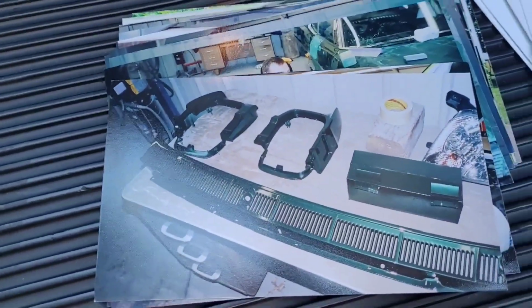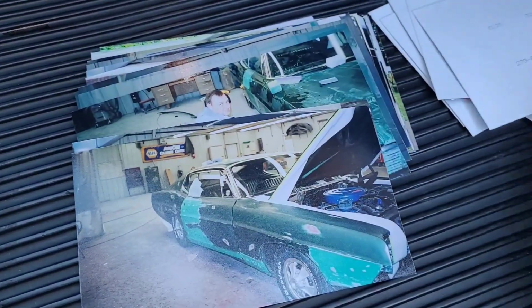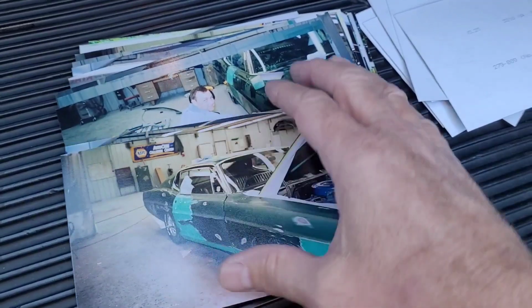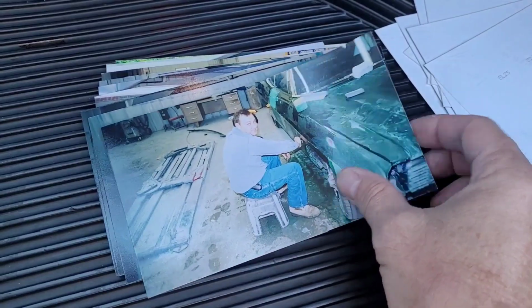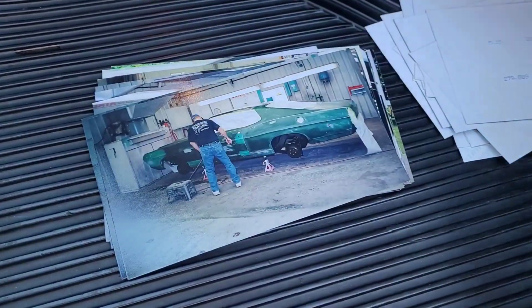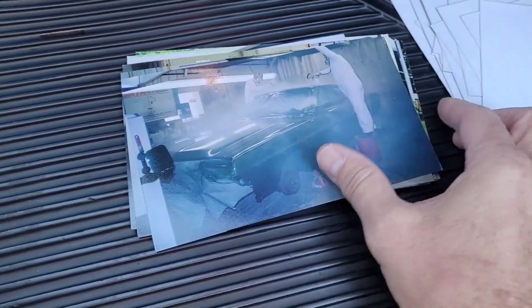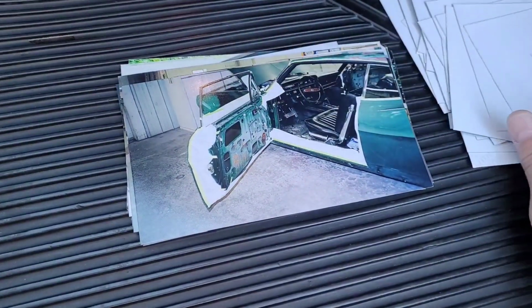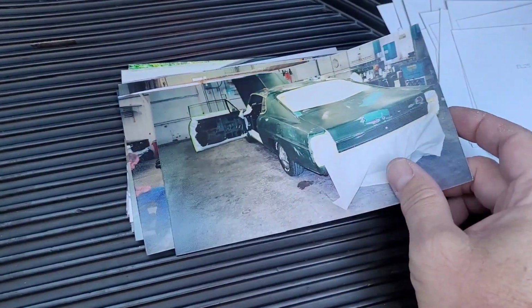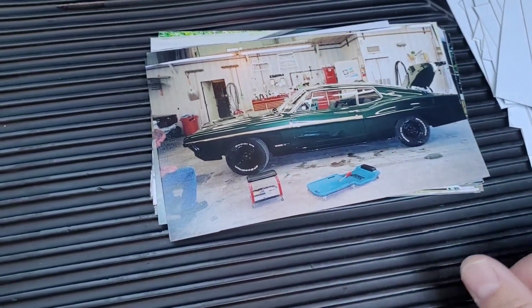I even had those rear quarter extensions and everything else off, painted separately. I mean, I did it right. There's me doing some sanding. There we are, spraying it. I thought I took the wing windows out. I guess I didn't. There it is, all buffed and getting the stripes put on.